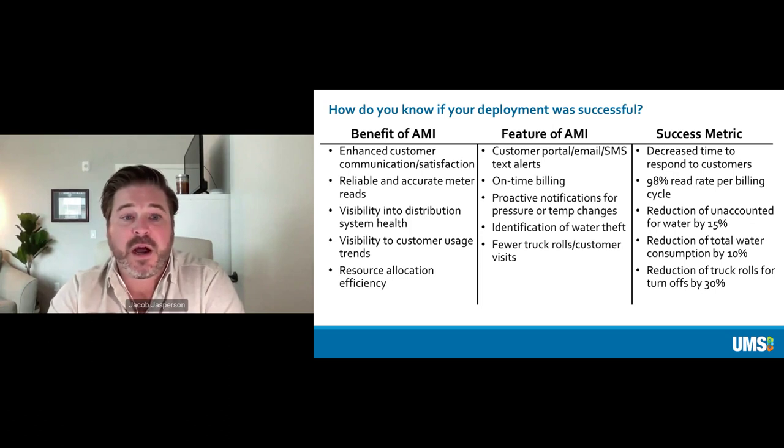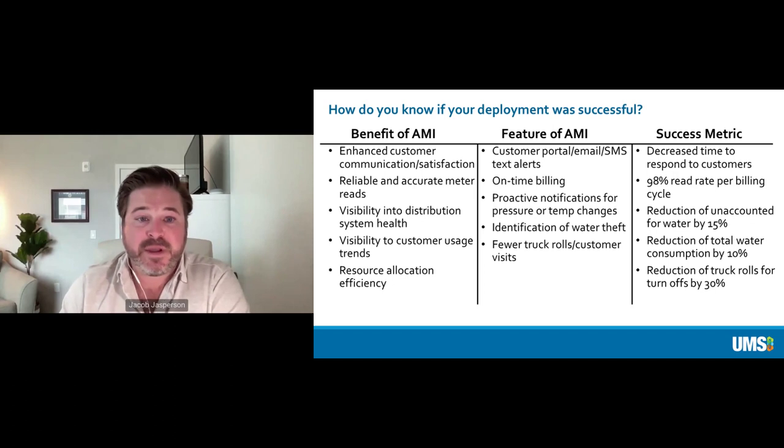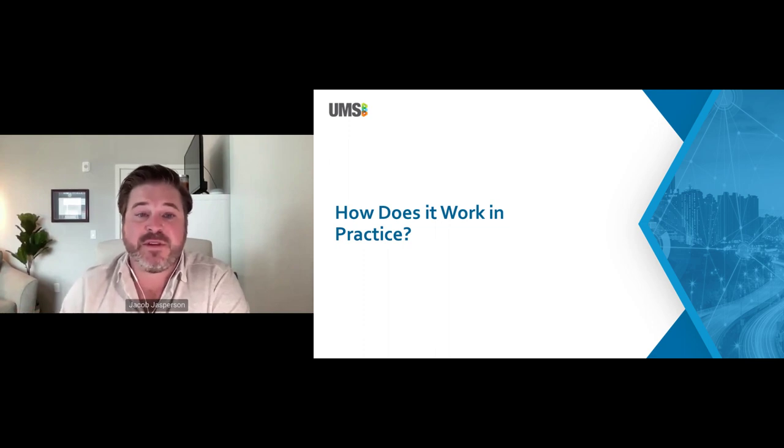So with that, I'm going to go ahead and turn it over to Mike, because he's going to talk about how this worked in practice, how he took this theoretical concept of return on advanced metering and put it into practice in Gulfport.